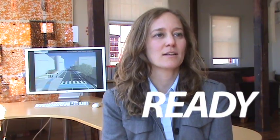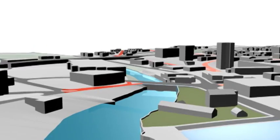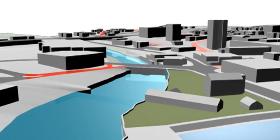Pawtucket is ready. Pawtucket is really ready with all the work that's been done with the city and the downtown plan to go to state agencies, to go to RIDOT, to go to RIPTA, to go at the kind of statewide level and get support and get help and just get going, get these projects moving.